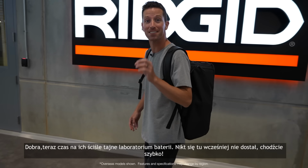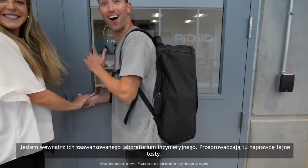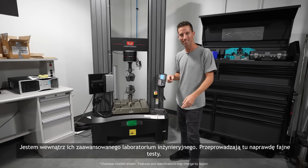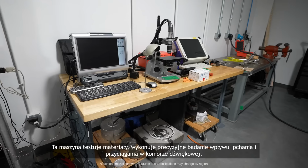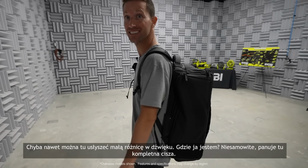All right, next up is their top secret battery labs. No one has ever gotten in here before. Hurry, come on. So here I'm inside their advanced engineering lab. There's some really cool testing that they do. This machine is testing materials, doing some super precise pushing and pulling, impact testing, going into the sound chamber, and I think you might hear a little bit of a sound difference.